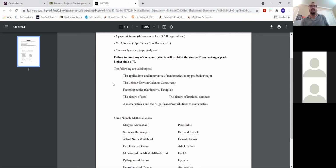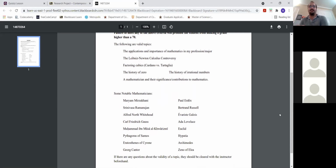I give a few topics here, so you can read a few of these, but there's the calculus controversy, the history of zero, irrational numbers. If you want to do any mathematician, these are all people. So something maybe to take note, in math, they don't give away the Nobel Prize. They don't give away the Nobel Prize in math because it is for applied sciences.